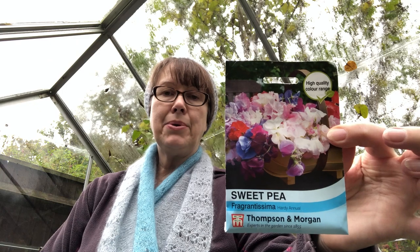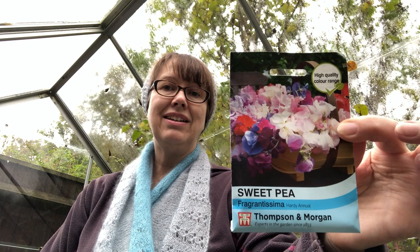I'm just in the greenhouse and I'm going to plant the sweet pea seeds that I bought recently. Usually I plant these in January indoors, but I don't have any room on my windowsills at the moment. So I'm going to try and plant these in the greenhouse, because after watching Monty on Gardener's World, he said I can put these in the greenhouse and they should survive the winter. We'll see.